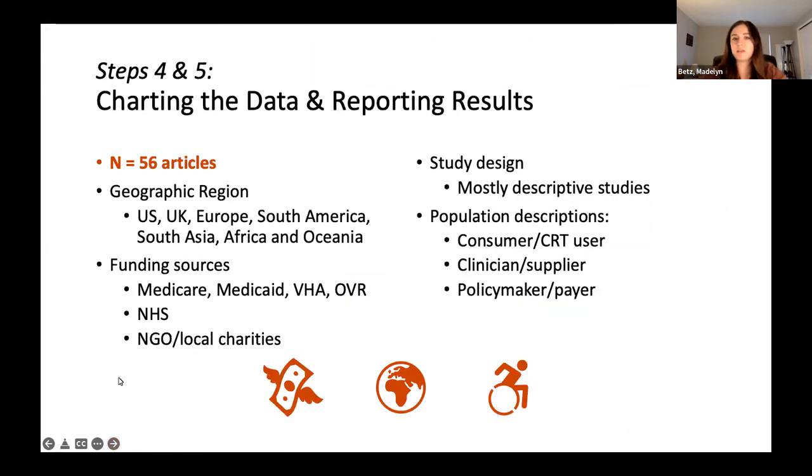So some of the information we gathered from the articles in the scoping review fell into a couple different categories. We wanted to look at the geographic region these articles are based on. About half were written and focused in the US, about 20% in the UK. And what was really cool to see is there was at least one representative article each from Europe, South America, South Asia, Africa, and Oceania. So it was really cool to see a diverse perspective in different clinical and funding environments and how their service delivery practices work in those environments.